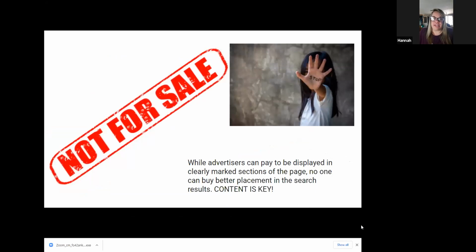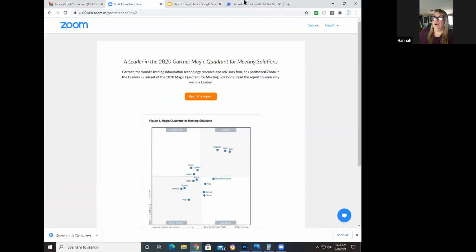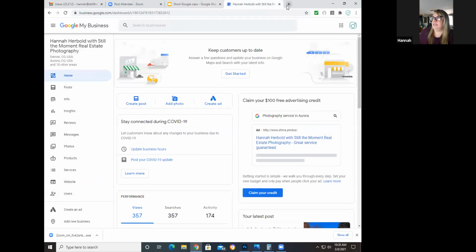But Google's not for sale. So we saw those little ads that you can buy, you can buy the Google Screened, but you cannot buy your placement within Maps. You cannot give Google money to rank you higher.